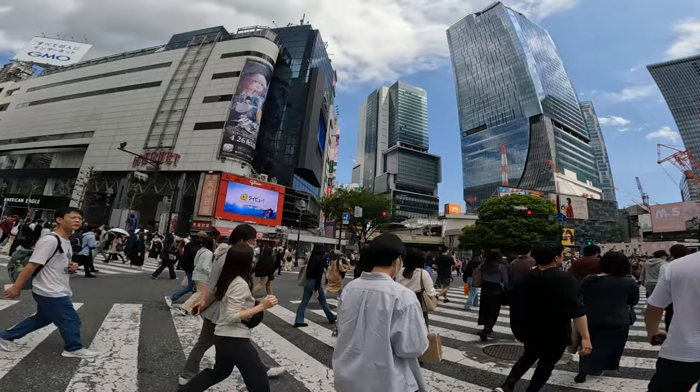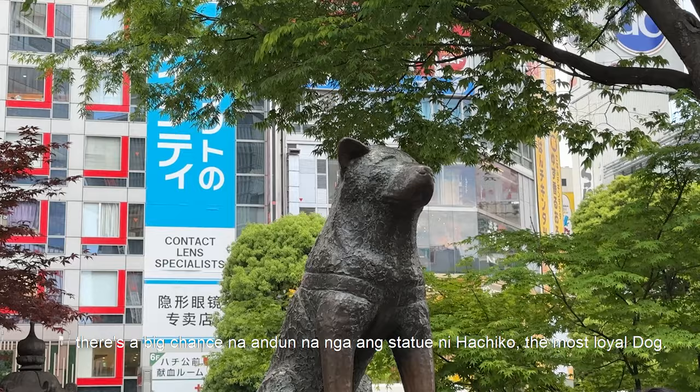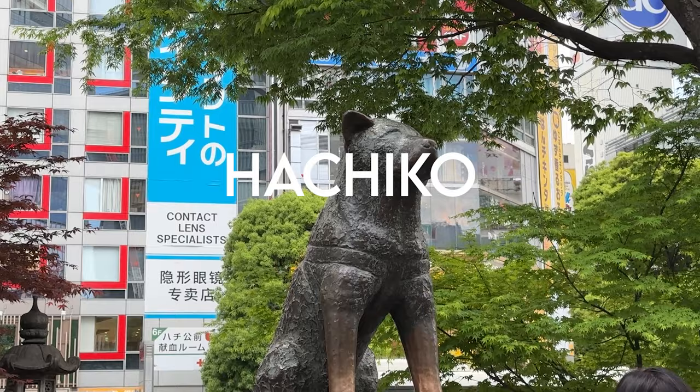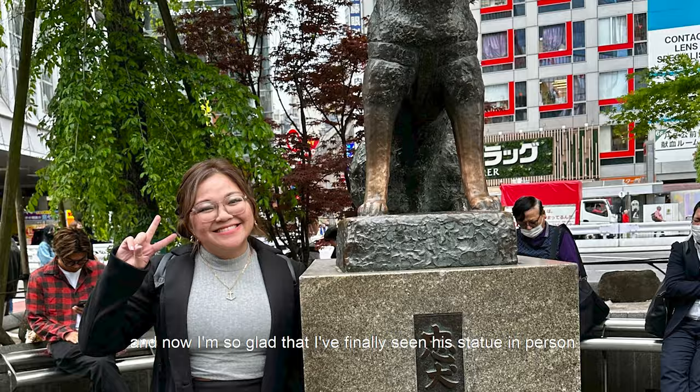Kapag may nakita kang mga tao na nagkukumpulan sa gilid, there's a big chance na andun ang statue ni Hachiko, the most loyal dog. I remember how much I loved the story of Hachiko as a kid, and now I'm so glad that I've finally seen his statue in person. Aww.